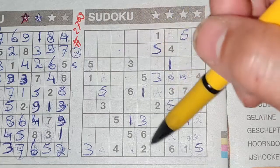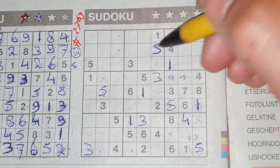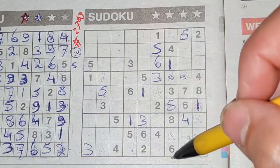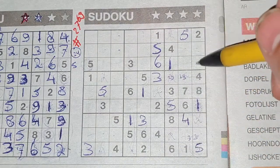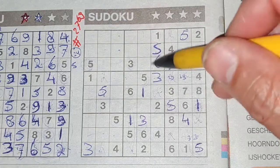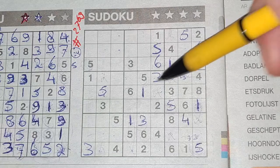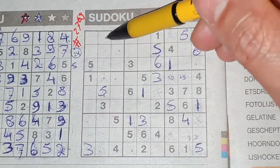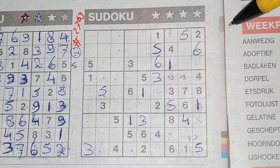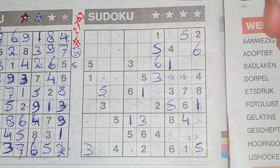6 in this column, 6 in the middle column. So in the column next, the only place for the 6 should be there. 6 in this column, 6 in the column next. So in the last column, the only 2 places for the 6 should be here or there. We see there 6, no 6 there, 6 should be here. All right, I cannot continue with the 6. I need more information.